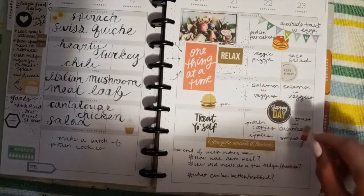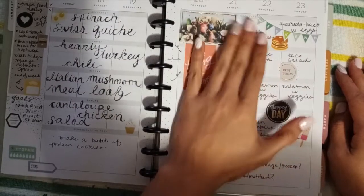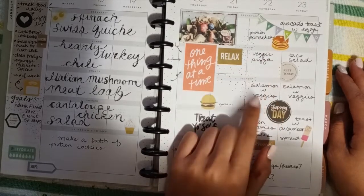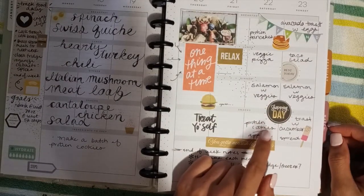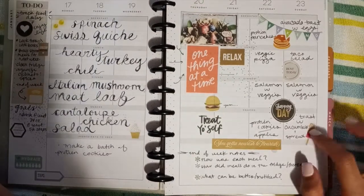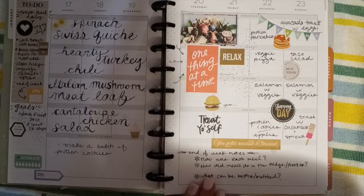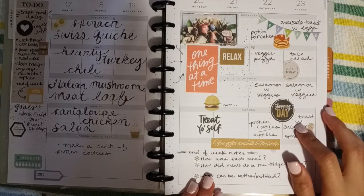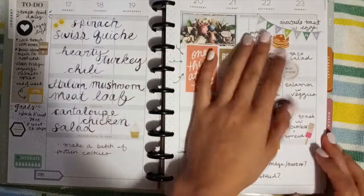And then for next weekend, I started thinking about what I can have, because this meal prep is probably only going to make it till Friday or Saturday morning. So protein pancakes, a veggie pizza, and salmon. I still have salmon and frozen veggies, so I can eat that. And then for snacks, protein cookies and an apple. Also, I still have some Ezekiel bread, so I can do the Ezekiel bread with some of that garden spread I got from my grocery haul. Also some salmon and veggies for dinner, taco salad, avocado toast with eggs for Sunday.